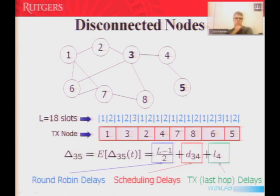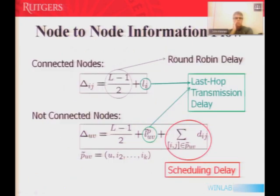Okay, so just to put some notation on this, the average age will again contain the same round-robin component. It will also contain what we call the scheduling delay. The scheduling delay is because although 4, which is the relay, immediately receives the information, it basically waits or is delayed at the relay till the relay actually gets a chance to transmit it. So that's why it's a scheduling delay, right? And at the end of it, of course, there is this delay that you're always stuck with, and that is the transmission length of 4's transmission, or the transmission length of the last hop.